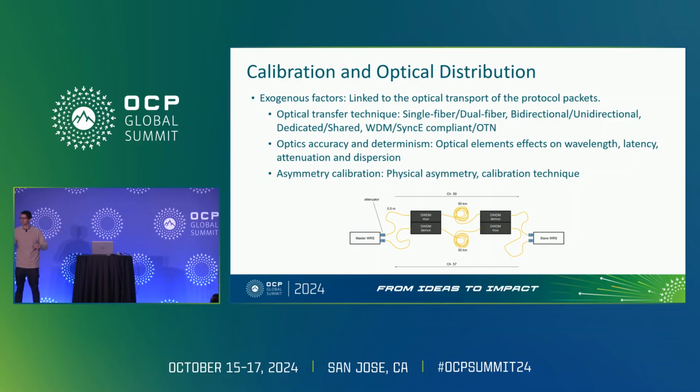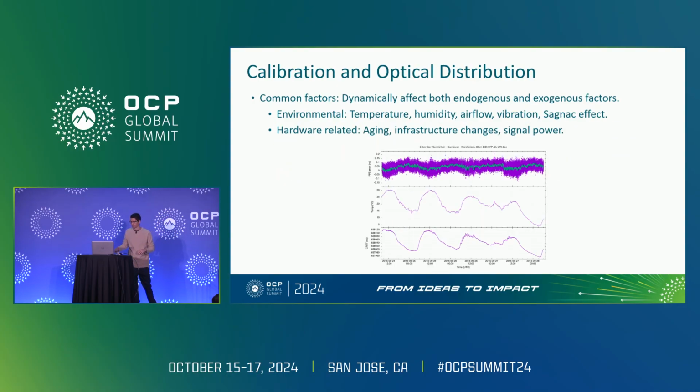One of the most simple ones to understand is that if I have two fibers, one for transmission, one for reception, they can have different lengths, different distances. That's an asymmetry. So that's, for example, one factor that will have an impact here. The same, that could be, for example, the accuracy that you calibrate, or the technique that you use to calibrate the link, that will have a final impact as well on the performance.